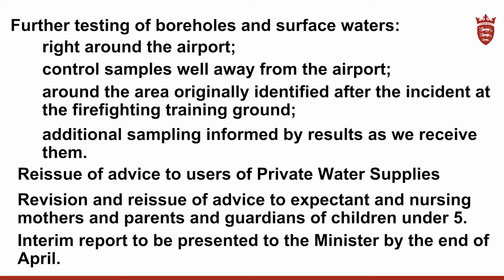The other thing is, as we get results in, that evidence might make us change where we need to go. We can't just blindly say we're going to do this. If the scientific evidence we're getting suggests we need to do different samples in different places, we will do that. Because what we're trying to find out is what's going on, as opposed to sticking rigidly to something that we think might be going on.